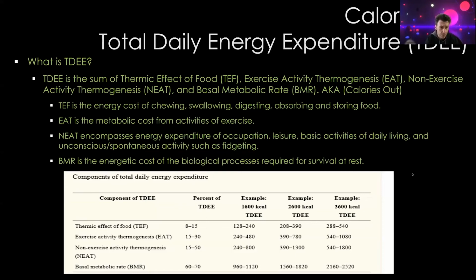The thermic effect of food is the energy cost of chewing, swallowing, digesting, absorbing, and storing food, while the exercise activity thermogenesis is the metabolic cost from the activities of exercise. Non-exercise activity thermogenesis encompasses energy expenditure of occupation, leisure, basic activities of daily living, and unconscious spontaneous activity such as fidgeting. And this one has the greatest variance. And the basal metabolic rate is the energetic cost of the biological processes required for survival at rest.